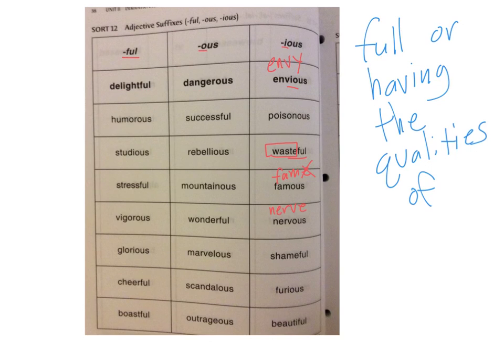And this one's a little bit different, because a nerve is what gives you feelings, then nervous is more so filled with a feeling of anxiety and worry. So this meaning is slightly different than what you would think of.